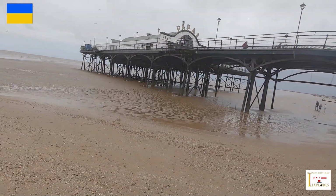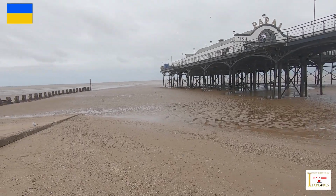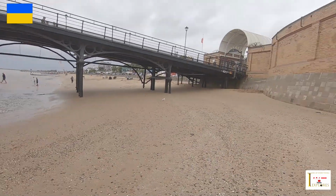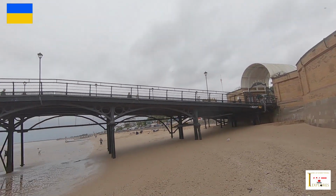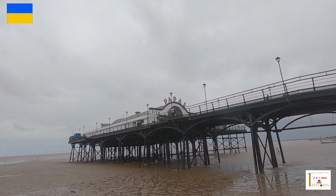So yeah, you can see it was very long at one time, obviously stretching under there, and it was across the road like I mentioned. So yeah, there we go. Oh, and it's now a fish and chip shop today. Yeah, that, Papa's.